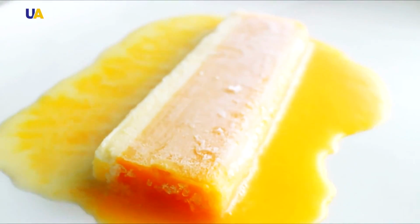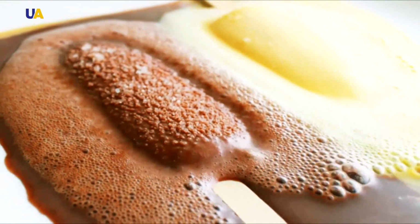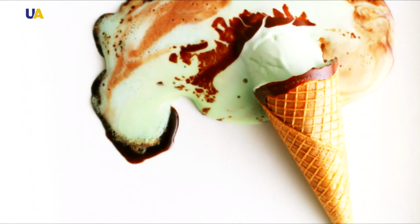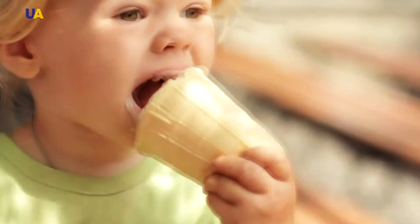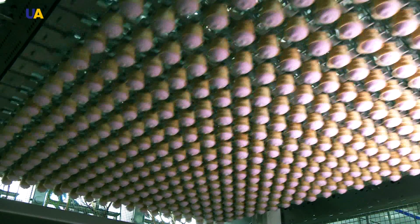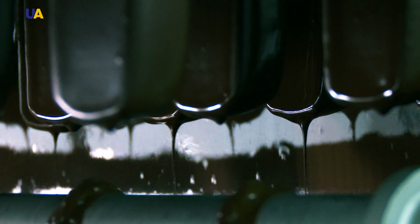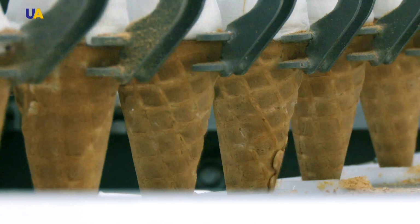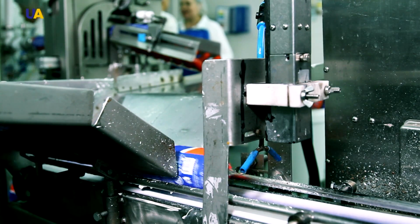Since our childhood, we all recall the taste of milk and many other dairy products. Not everyone likes milk as it is, but sweet chilled ice cream is a delight both for adults and children. This dessert is considered to be one of the most popular ones throughout the world. Today, we will tell you about where the ice cream comes from to the shelves of our grocery stores and supermarkets.